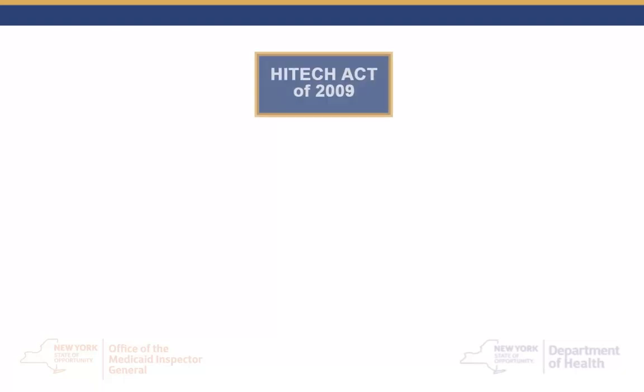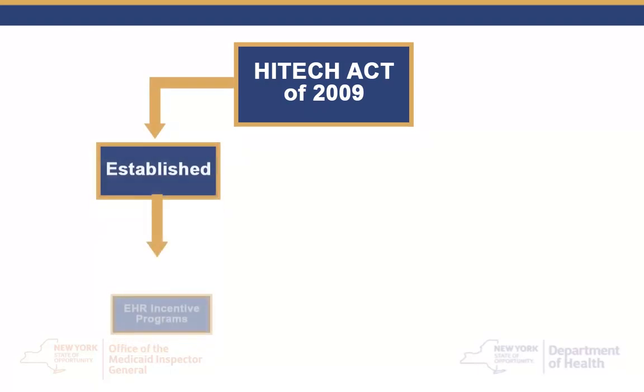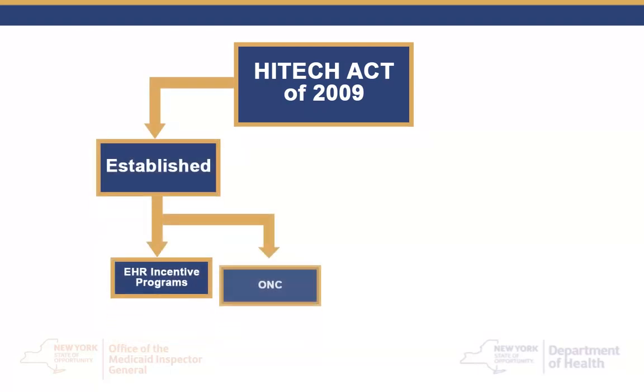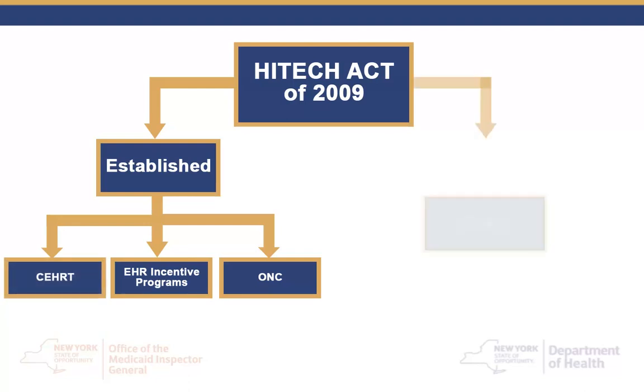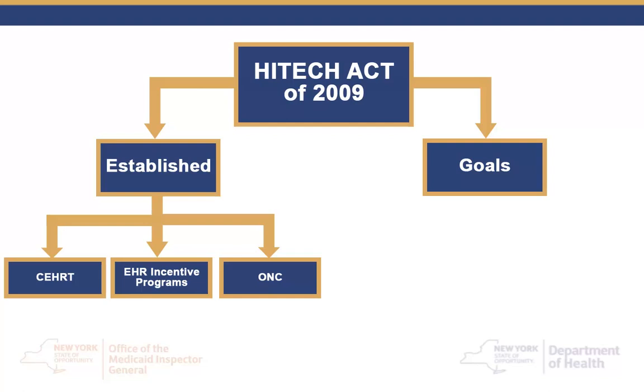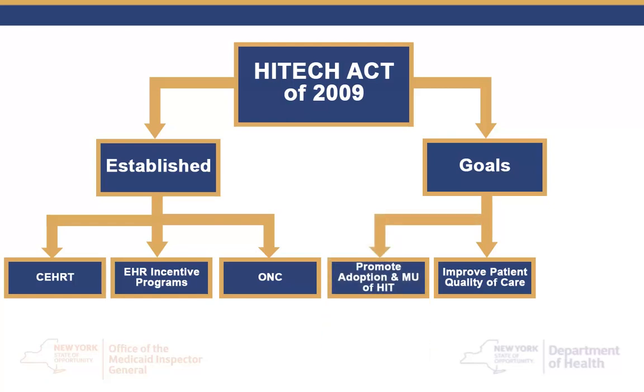The Health Information Technology for Economic and Clinical Health Act, also known as HITECH, was signed into law by the federal government in 2009. The HITECH Act established the Medicaid and Medicare EHR incentive programs, the Office of the National Coordinator for Health Information Technology, or ONC, and Certified EHR Technology, also known as CEHRT. The goals of the HITECH Act, and specifically the Medicaid EHR Incentive Program, are to improve patient quality of care, promote the adoption and meaningful use of health information technology, increase health information exchange, and standardize health information technology.